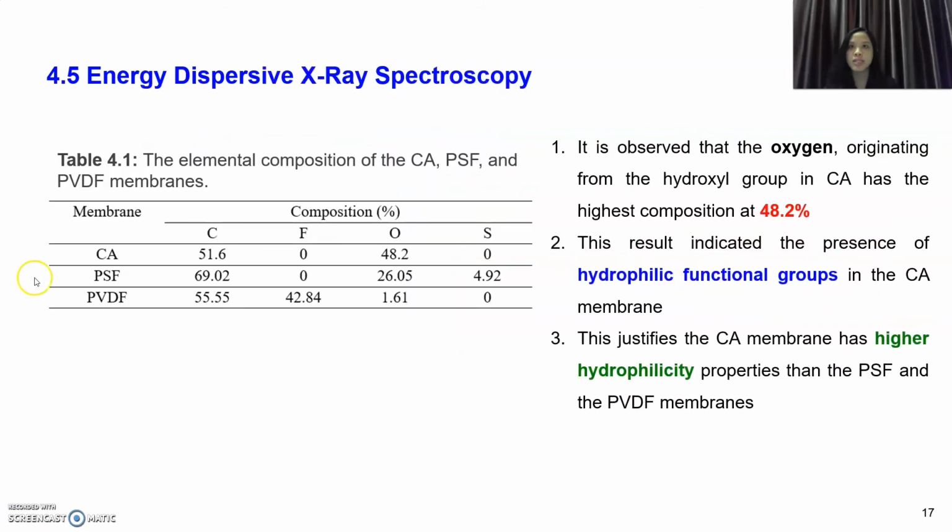Next result shows the EDS result. So EDS tells us the elemental composition. And from this table, EDS mapping tells us that the CA has the highest oxygen composition, which indicates the presence of hydrophilic functional groups. This justifies that CA has higher hydrophilicity properties than PSF and PVDF. The presence of carbon and oxygen is also supported by the FTIR analysis earlier.